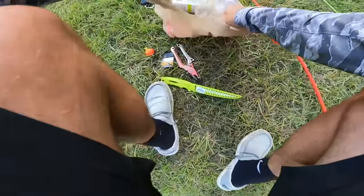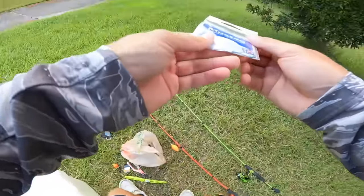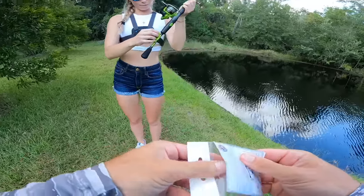All right, boys and girls, ladies and gents, let's get it back started, son. We got a few. Tara, we only got a couple more left. We better be careful. Can't be breaking off. Well, we know I don't break off, so.